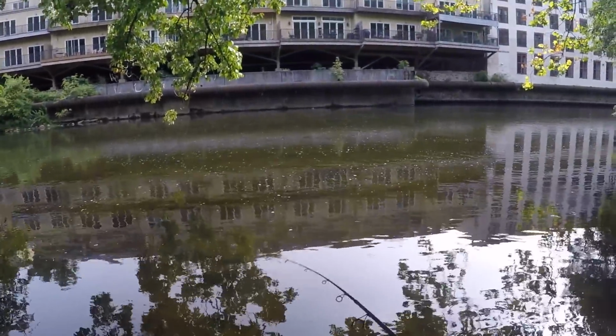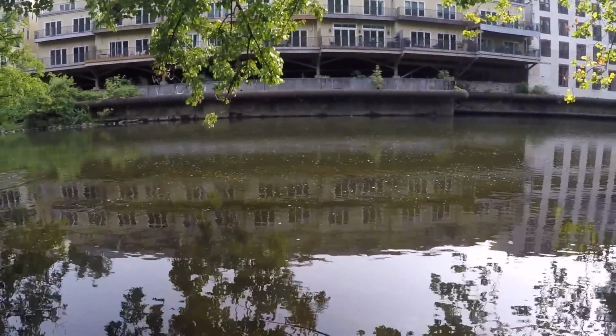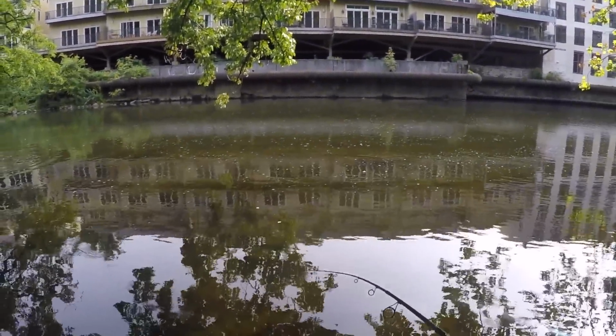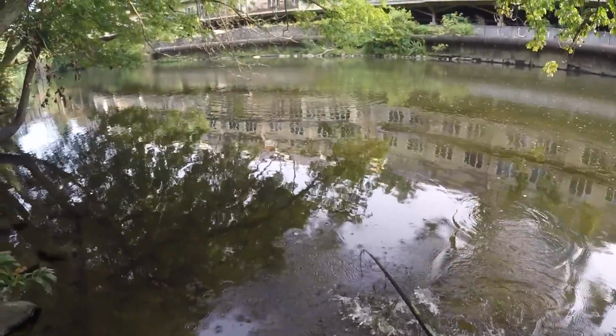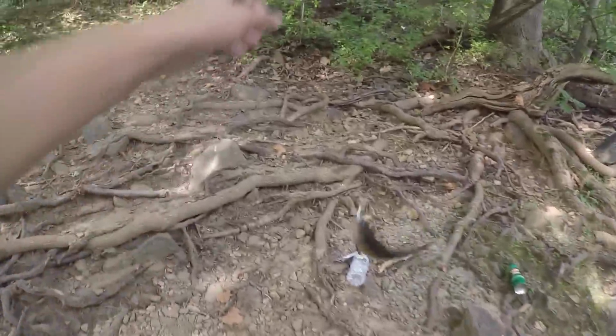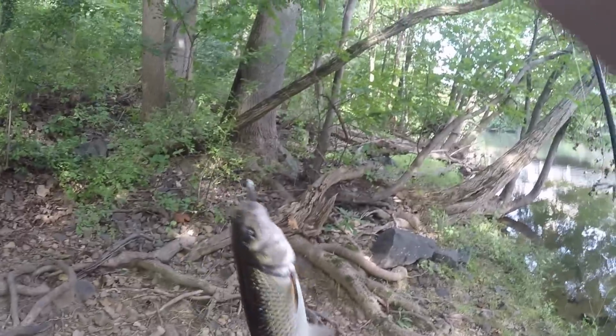Oh, there's a fish. Oh, yeah. Is that our smallie? Dude, this is fighting good. Come here, buddy. Oh, what the heck? What in the world? All right, well, here we go. This is another one of those fish. It looks like this has got to be a fallfish right here.